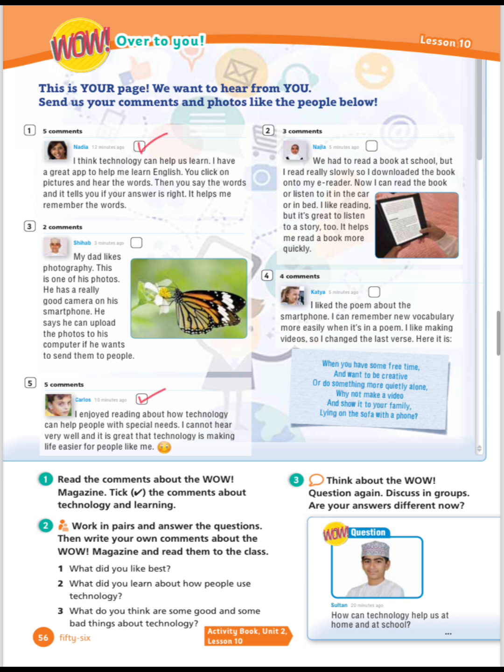Number 1. I think technology can help us learn. I have a great app to help me learn English. You click on pictures and hear the words. Then you say the words and it tells you if your answer is right. It helps me remember the words. Number 5. I enjoyed reading about how technology can help people with special needs. I cannot hear very well, and it's great that technology is making life easier for people like me.